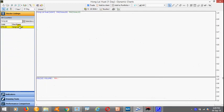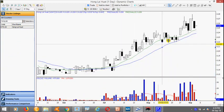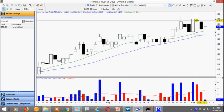Hong Lai Huat. Again, these are very few stocks that are actually trending. Right now here we have a small deeper setup. Look for a break above the high here of 28 cents.